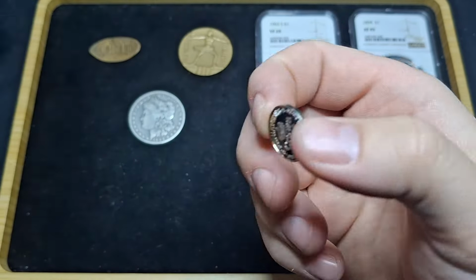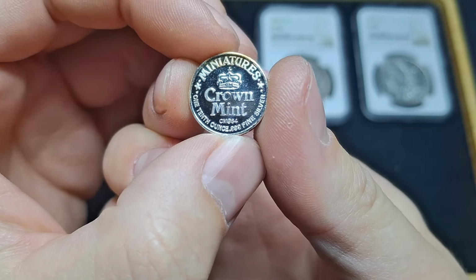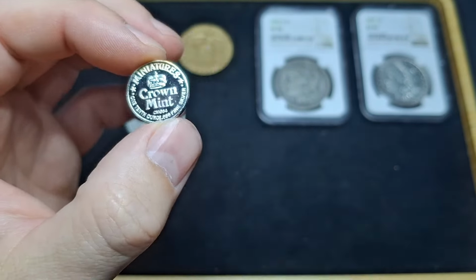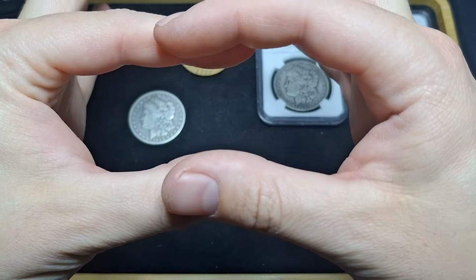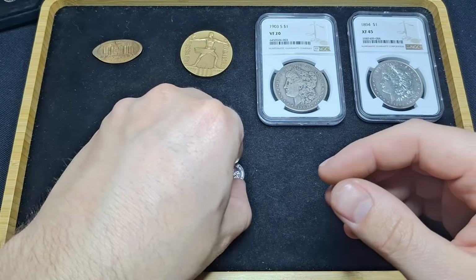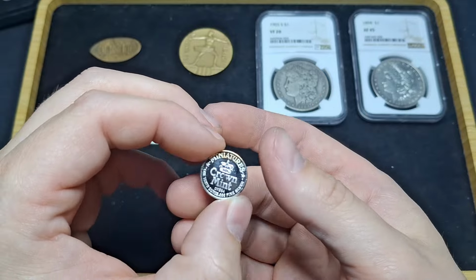So these were produced in 1984 by the Crown Mint. If you guys are familiar with vintage bullion, Crown Mint is really famous for their kind of extruded Kit Kats. They're 10-ounce bars typically. You know, it literally looks like a Kit Kat or a Snickers bar or something like that. It's about that size.